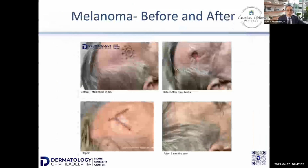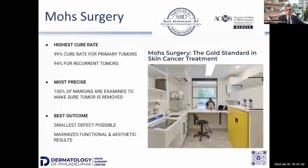Mohs surgery offers you the highest cure rate for skin cancer in certain locations. It's the most precise way of treating because it allows an examination of 100% of the margin, and you get the best outcome because you have the smallest hole with the maximal functional and aesthetic effects.